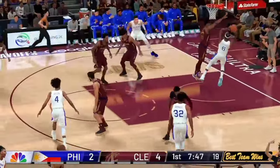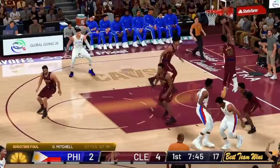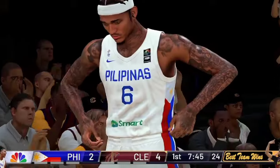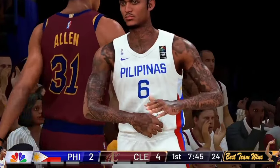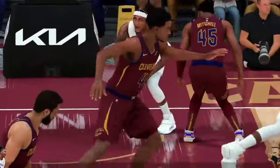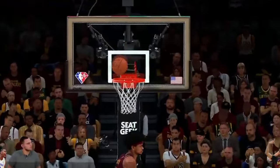Pass to Clarkson. Rejected by Mitchell. Boy, guys, you just love Donovan Mitchell is engaged defensively. The athleticism allows him to send that shot back. Heady play to stop that easy layup right there. I mean, make him earn it at the line. Taking two shots.